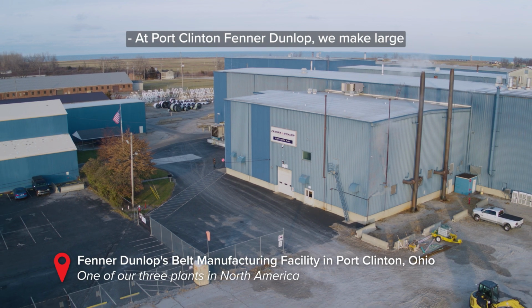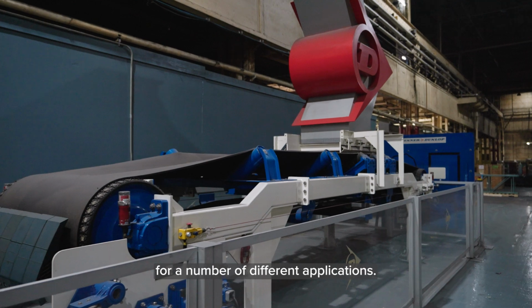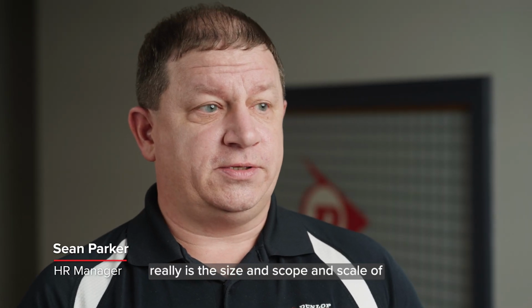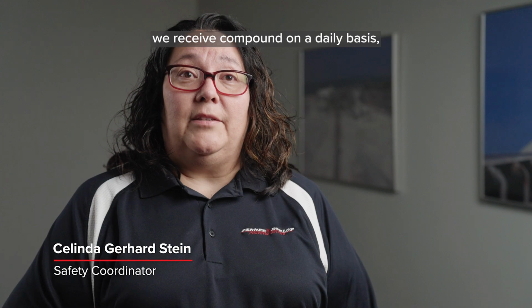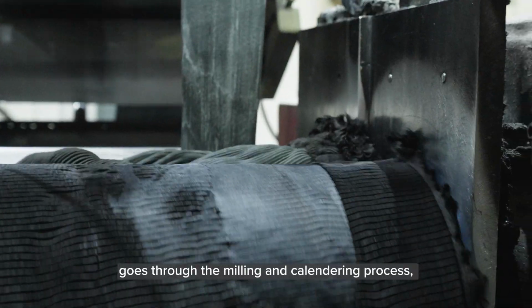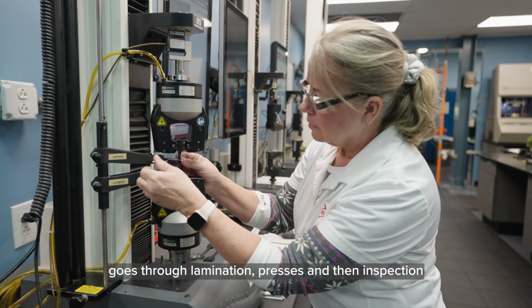At Port Clinton for Dunlop, we make large industrial conveyor belts for a number of different applications. What makes this facility cutting edge really is the size and scope and scale of conveyor belts that we can produce here. Here at Port Clinton, we receive compound on a daily basis, which is transferred to equipment out on the shop floor, goes through the milling and calendaring process, goes through lamination, presses, and then inspection.